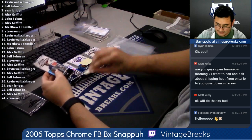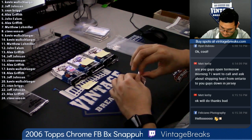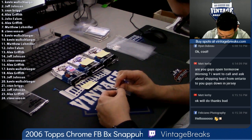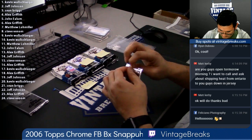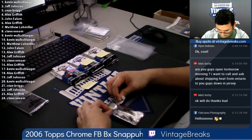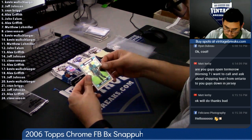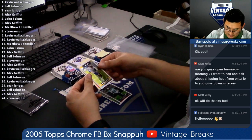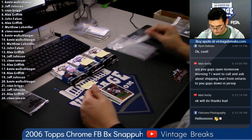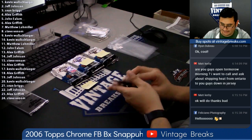All right, first stack, second stack. These foil packs are killing me. Matt Jones, Courtney Roby, Marquis Hagans, and Larry Fitzgerald. Not his rookie. Pack seven, pack eight.